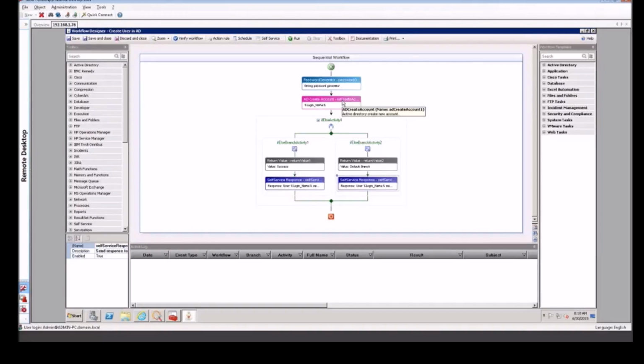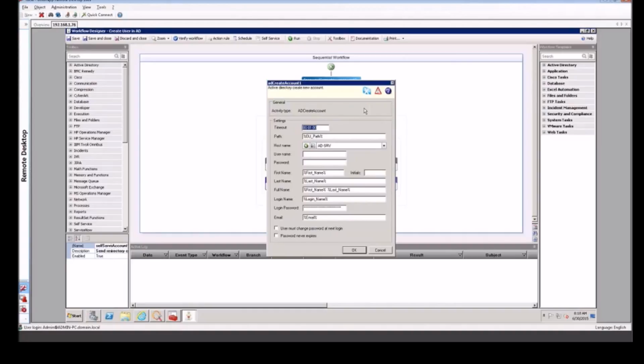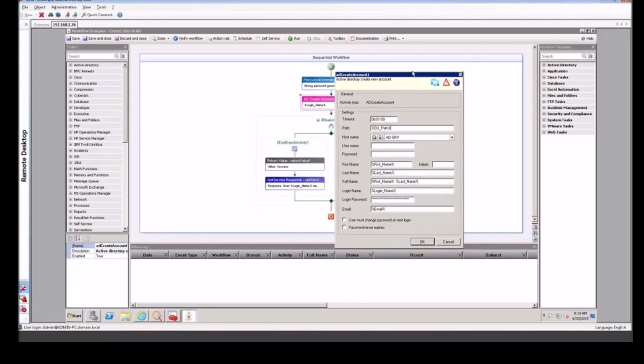When we dive into the add create account, you could see that we have input fields: path, first name, last name, and we populate them with new variables that do not exist in the runtime of the workflow at present. That means there are no activities or variables with those names in the workflow.